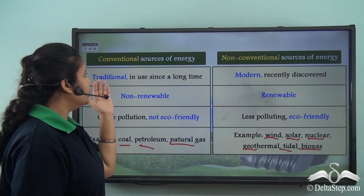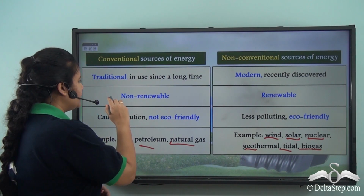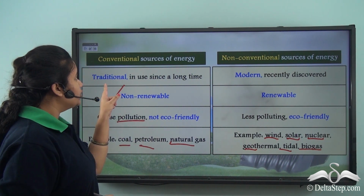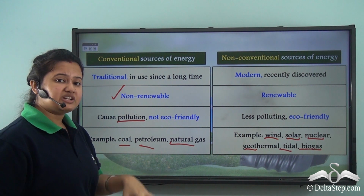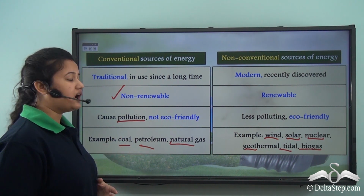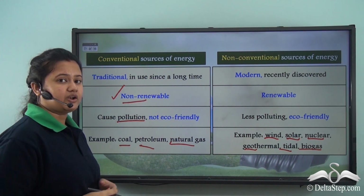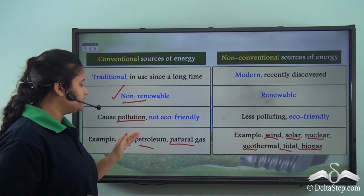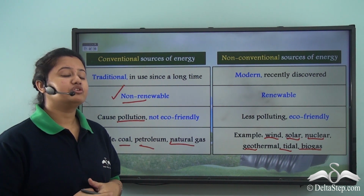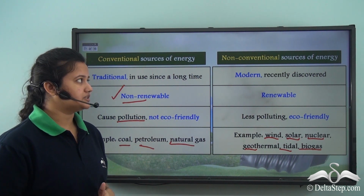As we know, conventional sources of energy are non-renewable and polluting in nature. This is because conventional sources of energy derive their energy from coal, petroleum and natural gas, which we know are non-renewable in nature. And also, during combustion, these sources produce toxic and harmful gases which pollute the environment.